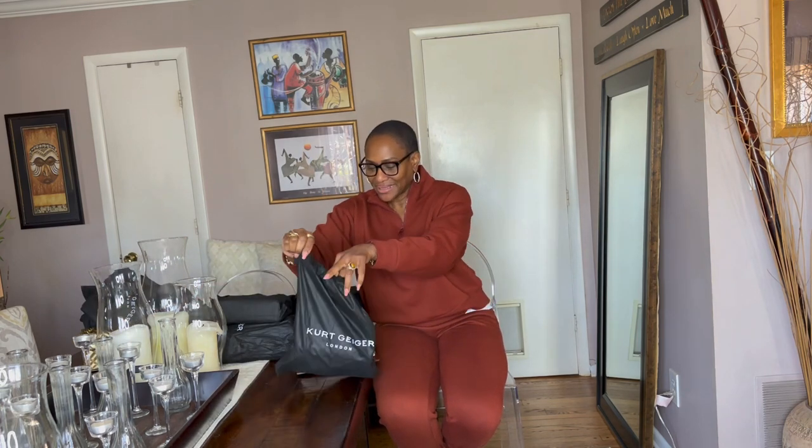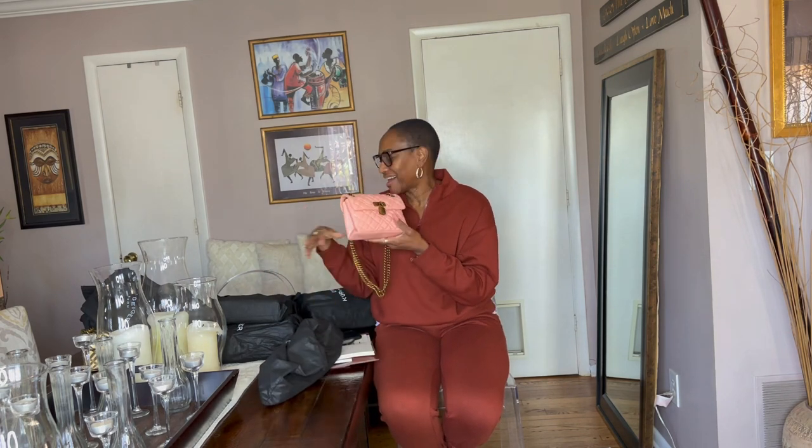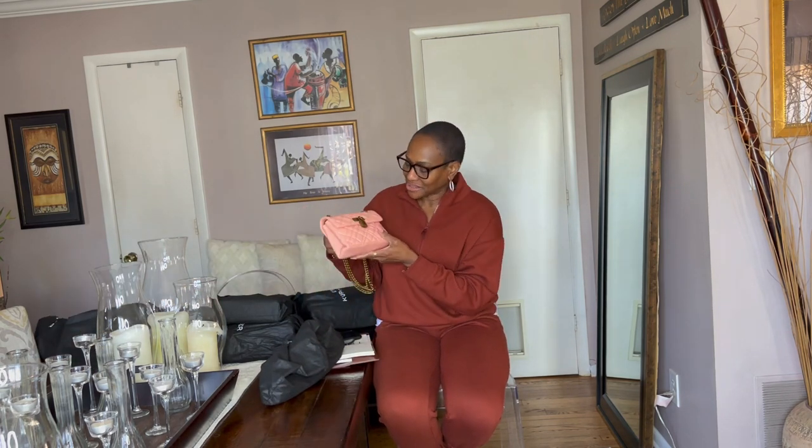So this is my third little mini bag. Oh, the mini bags continue. Okay, here's another one. I thought this blush, is it salmon? I initially thought it was pink, but I think it's more salmon. And I've actually worn this one. I do have this one stuffed.